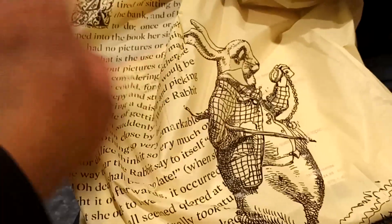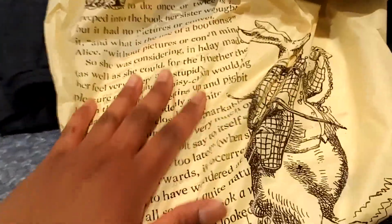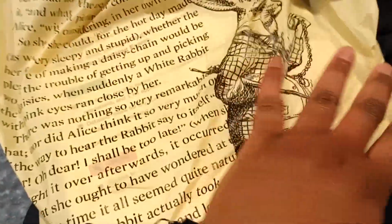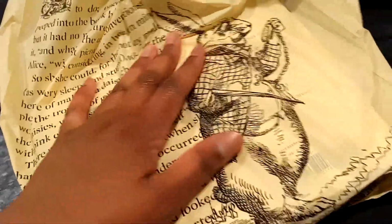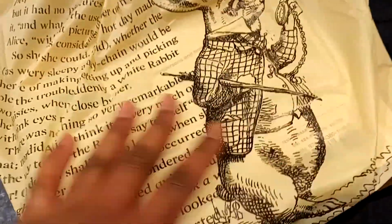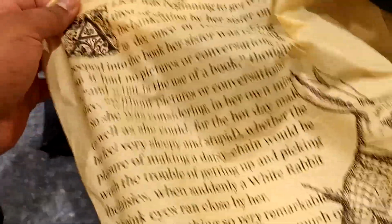Even their bags are fancy. Is this wasteful? I'll try and find some use for it. This would be a nice something to make, not paper mache, but like to make a form out of. What is this from, Alice? Yeah, it's from Alice in Wonderland.